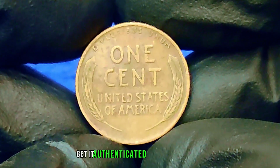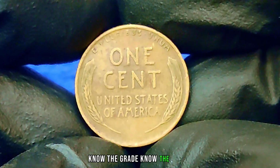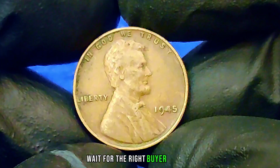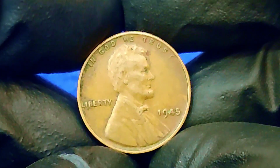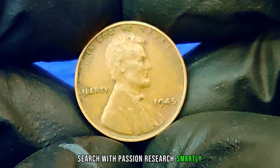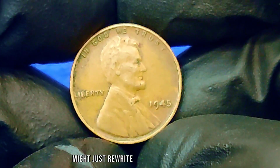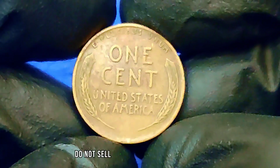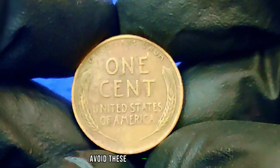Get it authenticated by a professional grading service. Know the grade, know the worth, and if you're looking to sell, wait for the right buyer, because your treasure deserves the highest throne in the collector's empire. If you're still hunting for one, search with passion, research smartly, and never give up, because the next one you find might just rewrite your financial destiny. Let me be absolutely clear, do not sell your precious treasure to a common buyer at cheap prices. Avoid these scammers.